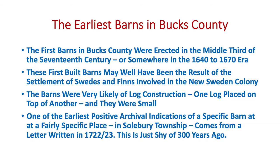The earliest barns in Bucks County. Now who has heard of New Sweden? Anybody? You, a few people. New Sweden was the area, I think it was originally based in Newcastle, I may be wrong about that, the Wilmington, Newcastle area in Delaware. And the Swedes came there and the Finns came there. And it may be just the Swedes were there for the very first time and then the Finns came a year or two later. Anybody who wants to add to that or correct it or improve upon it is perfectly welcome.